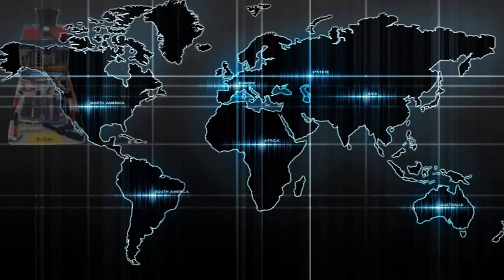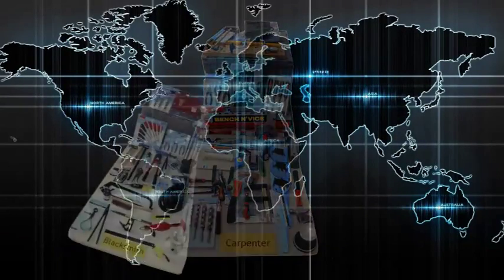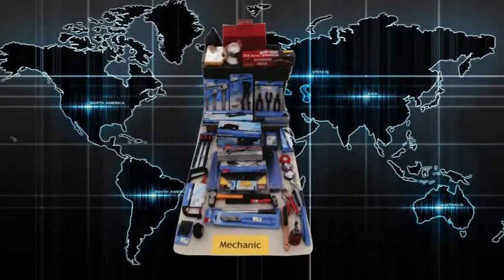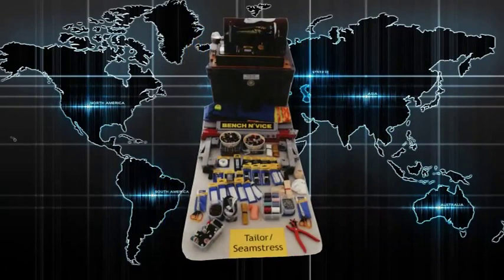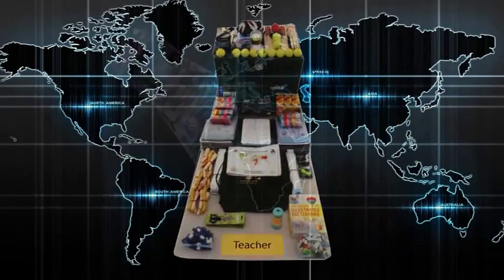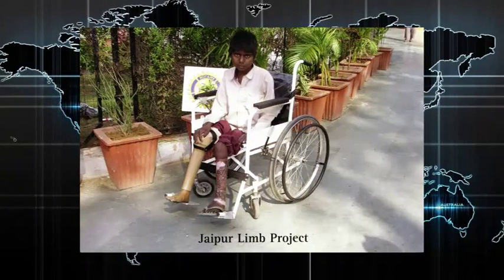We supply 8 different boxes: builder, carpenter, blacksmith, mechanic, electrician, tailor seamstress, teacher and handyman. Special boxes can be assembled to suit different trades, such as for a prosthetist, who uses a lot of plastic materials for making false limbs.